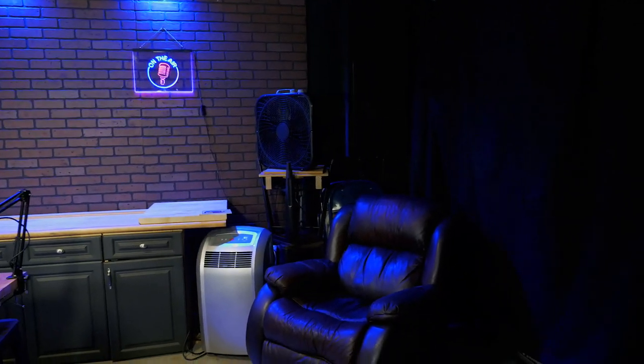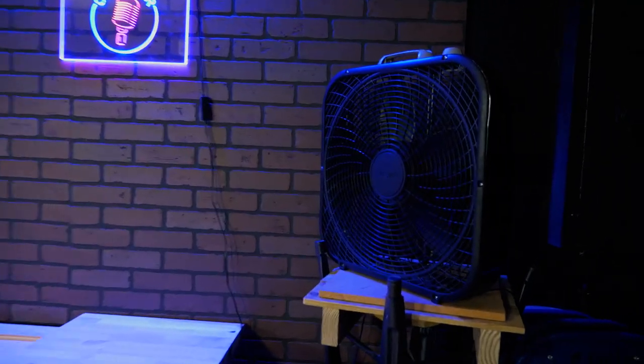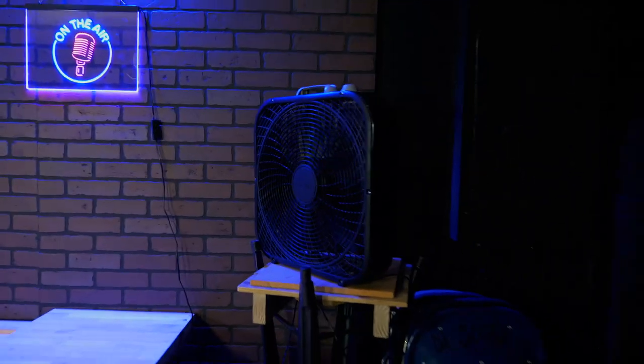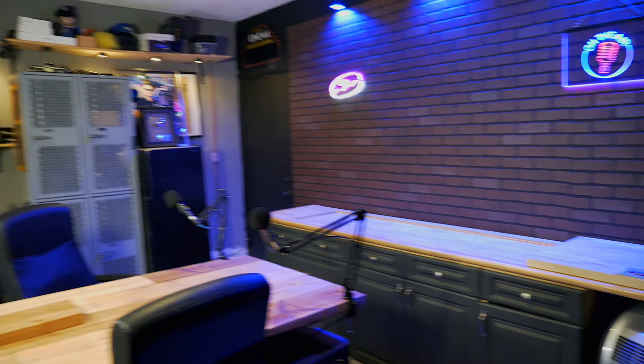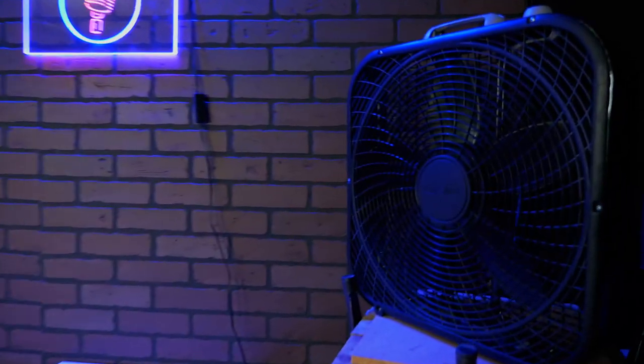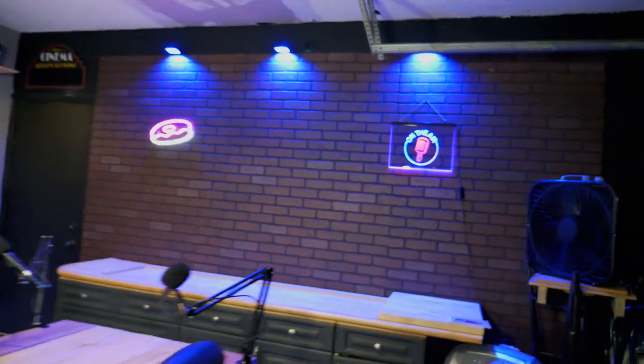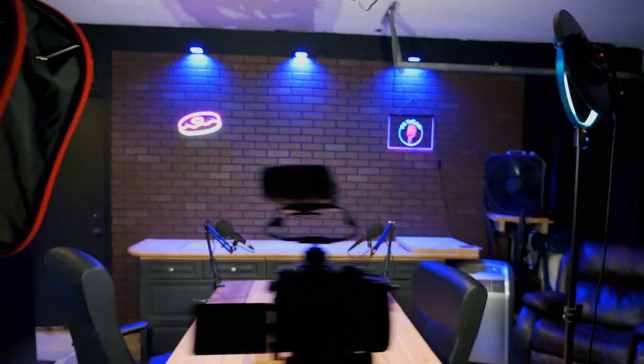Outside, it's about 90 degrees, and that's at night. So during the day, it jumps up close to 100, running 100, it's humid. So this is big. However, it's still kind of hot in here from time to time. So that's why we have this fan up top. The fan's not on when we're recording, but when we're not recording, we like to turn that fan on.